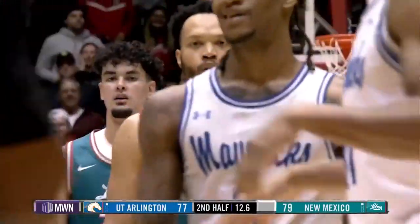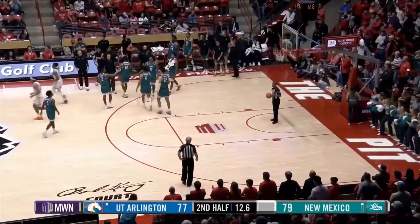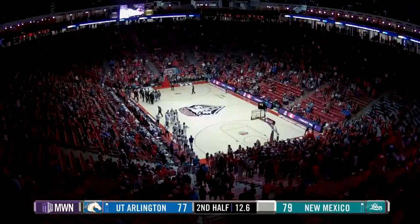A Valley Fence block hunger donation to the Roadrunner Food Bank, and what a time for it. Not just a block, but he got the loose ball afterwards. He did it all on that particular possession, partner. That was phenomenal.